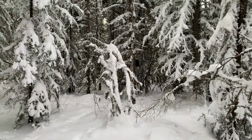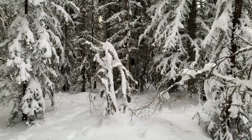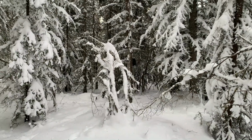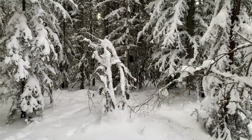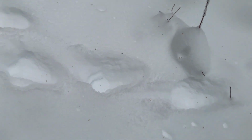So I checked the other Martin boxes. There's 5 along the strip there. Nothing, except for that one Fisher that got away. But I explained that one a little bit. Yeah, I'm not too worried about it, but there's lynx tracks coming in.